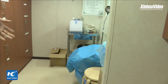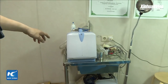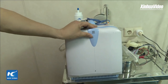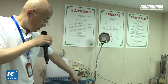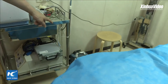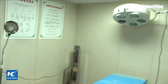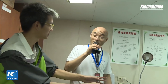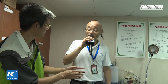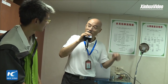It's an operation room with an operation bed, and the live surveillance is an ultrasound machine. And there's an electric knife, and the SpO2 and pulse monitor, and the operation lamp. Everything's okay. So it's very good. Is it used for operations? Yes, just small operations during the 8 to 3 days, for a small injury.